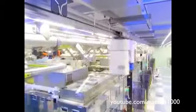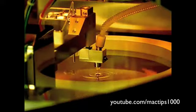IBM invested over $3 billion in a new fab to produce these large 300 millimeter wafers. This G5 microprocessor has over 50 million transistors on it, and it incorporates IBM's leading edge 130 nanometer technology. That's 1/800th the diameter of a human hair, but this is only the beginning. We have already built the prototypes for next generation PowerPC microprocessors.